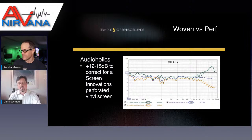But fortunately for Gene's reference theaters, he's got amazing speakers, RBH. They can actually handle a 12 dB correction. So, kudos for him having the hardware to do that. But the normal person's speaker, I wouldn't throw 12 dB onto their tweeters and expect them to be able to listen at loud levels and not lose product. Yeah, for sure, you risk damaging your gear.